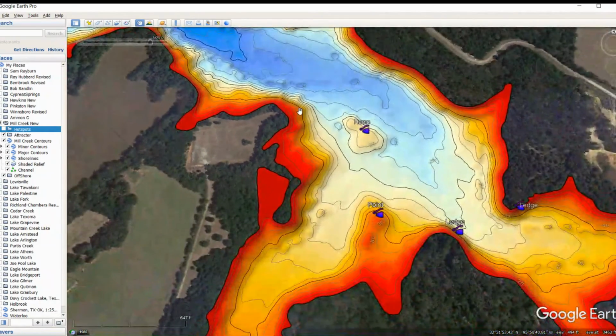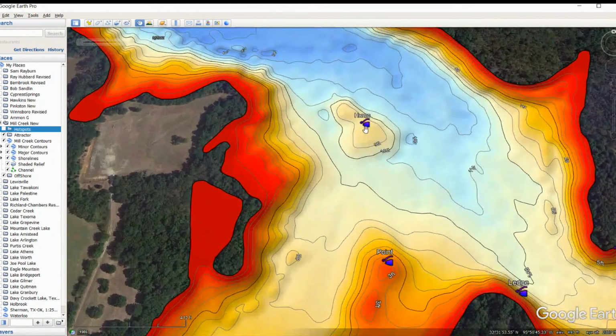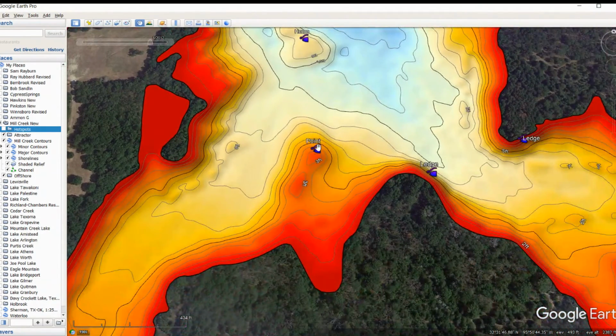Then as you move down, you look at this point, you've got some pretty good depth off of that point, nothing too crazy. You do have a hump out here though, out in about 9 feet. It looks like it comes up 2 or 3 feet from the bottom. So you've got a pretty decent hump right there. And then you've got an underwater point that comes out here that's really shallow, 3 feet down, that drops down to about 8 feet. So check out this edge of this point too.